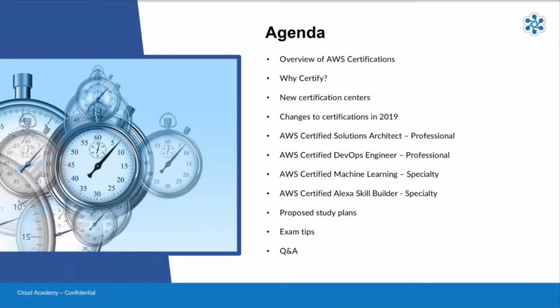So let's just walk through our agenda for today. We've got a lot to get through, so we're going to keep it punchy. We'll do a quick overview of the certifications. We'll just reiterate why you should consider certifying. We'll look at the new certification centers that are available now, and we'll talk about the changes to the certifications for 2019. Now, these are very important. A lot of the blueprints have been updated, so we're going to walk you through what the differences are and how you can get yourself ready for passing these new blueprinted certifications.